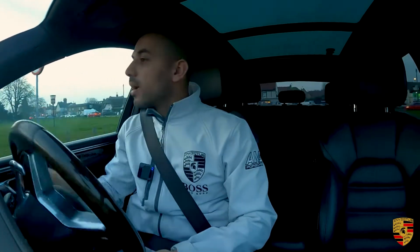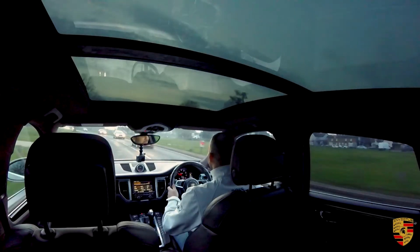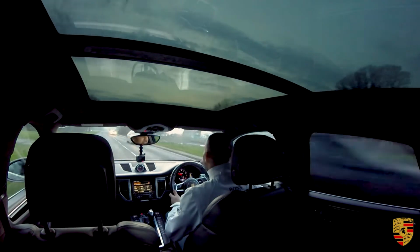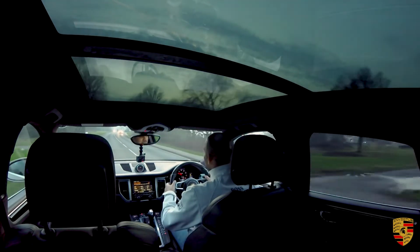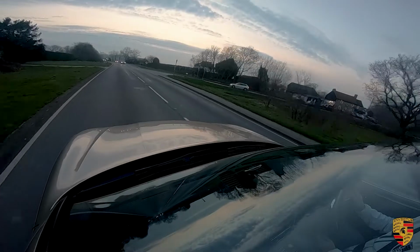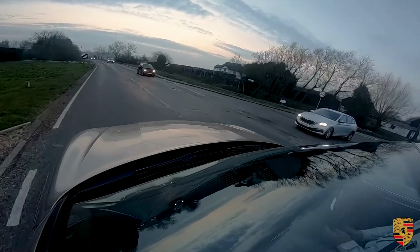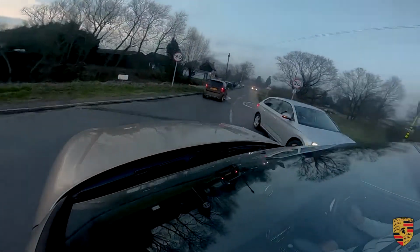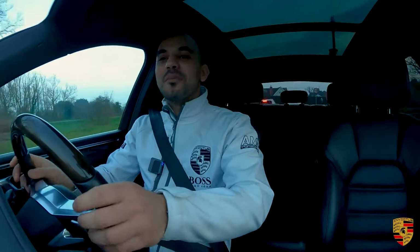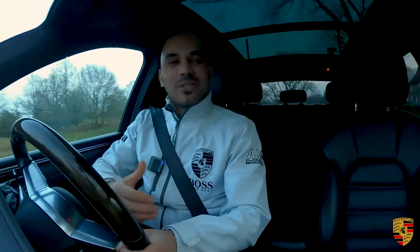I also like the fact it's got the Burmester sound system. So if you are into your music, I do like the little touches where it's got Burmester written up there by the speaker on the covers. It makes a world of difference, especially if you're somebody that is into your music. The Burmester takes the sound quality to a level beyond comprehension, let's just say. I'm not somebody that is totally immersed in music, but I do like a good sound coming out of the music system. Now, overall, I hope I've done a bit of justice to this Macan Turbo.